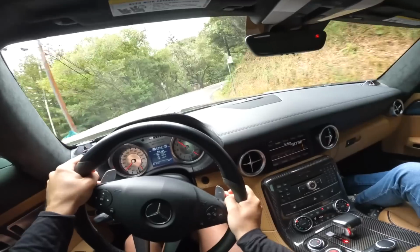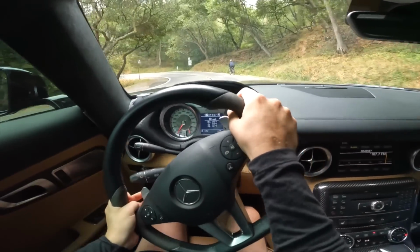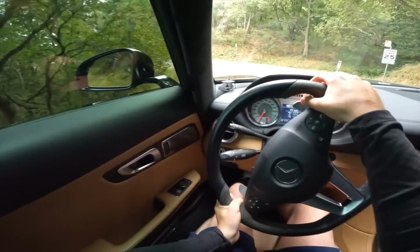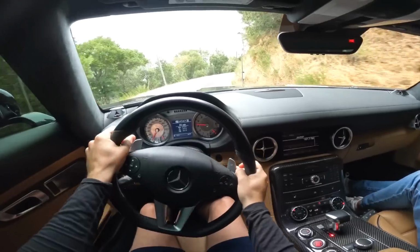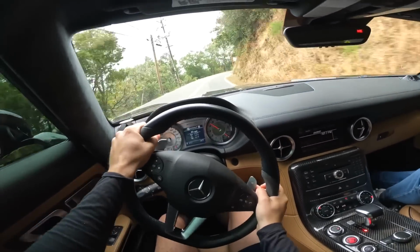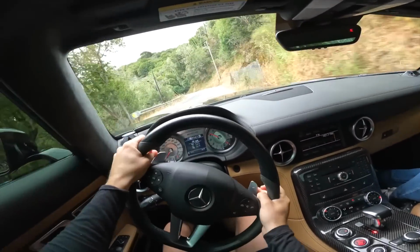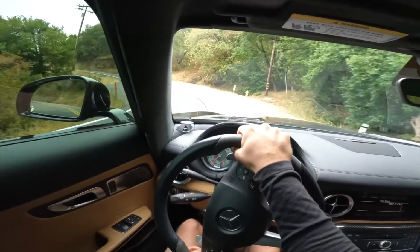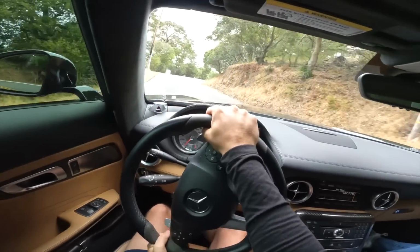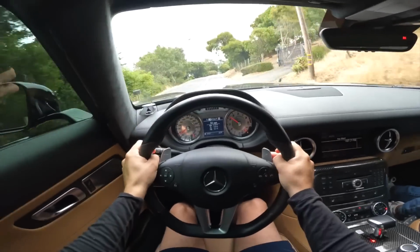Rear-wheel drive, of course, so you got to be careful considering it is 563 horsepower. Rear-wheel drive, of course, so you got to be a little bit careful because this car is crazy tail happy. I mean, just a little bit too much stab of the throttle if you've got traction control off and the rear end goes absolutely flying. But it does feel like a pretty well-balanced car.